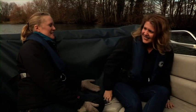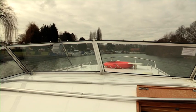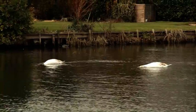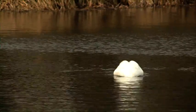So what are the reasons that people would come on a boat holiday and a cruiser in particular? Because it is probably one of the best holidays you will ever have. It's unique. You've got the freedom of the river, you can come and go as you please, you can moor up where you want. If you find something of interest, just moor up, hop out, have a little look.